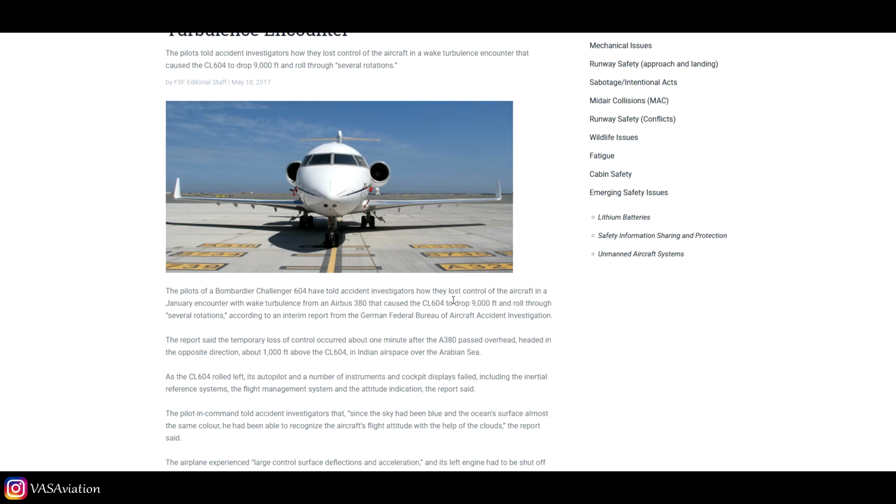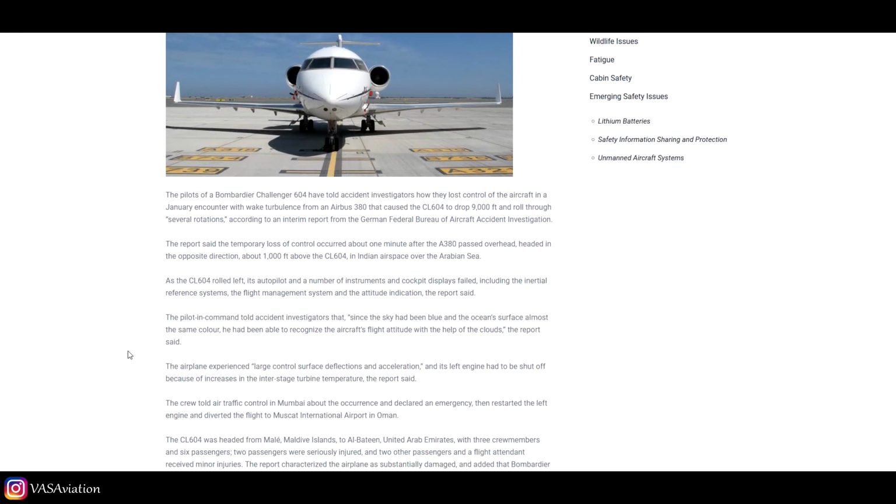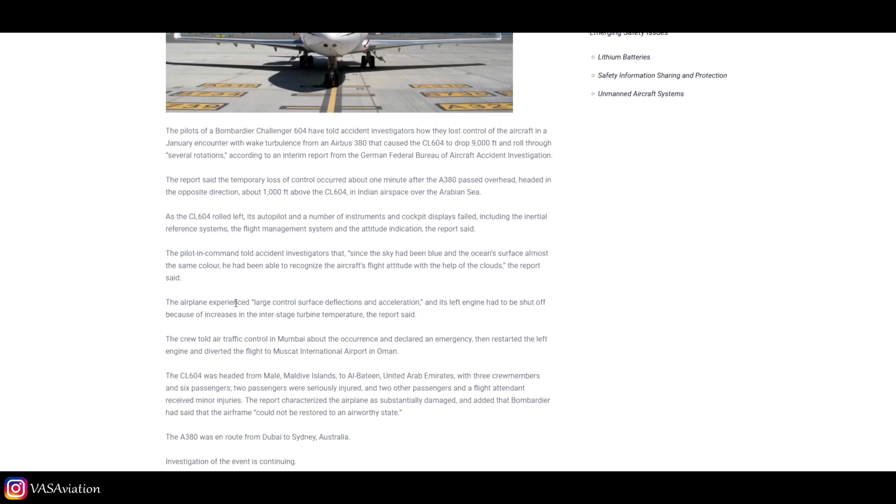They crossed, they were in opposite directions, and 1 minute later, the Challenger experienced the super heavy wake turbulence from the Airbus A380. They were flipped around, as we can see here. They rolled through several rotations. They were flipped around and they descended 9,000 feet. If we continue to read, the airplane experienced large control surface deflections and accelerations, and its left engine had to be shut off because of increases in the interstage turbine temperature.